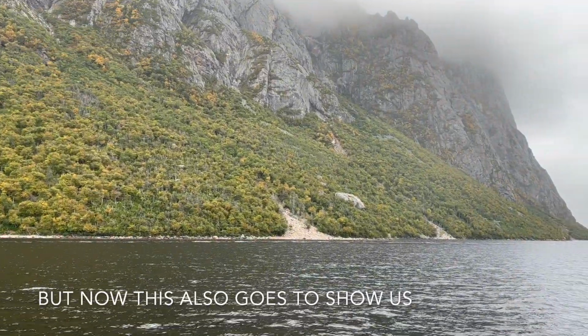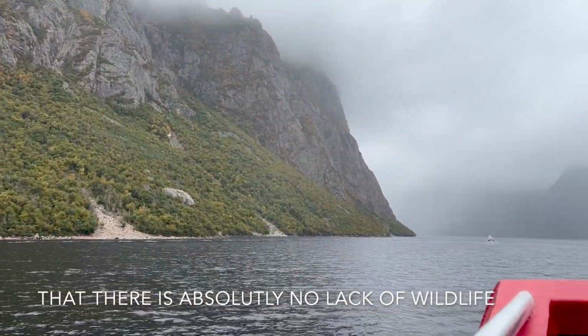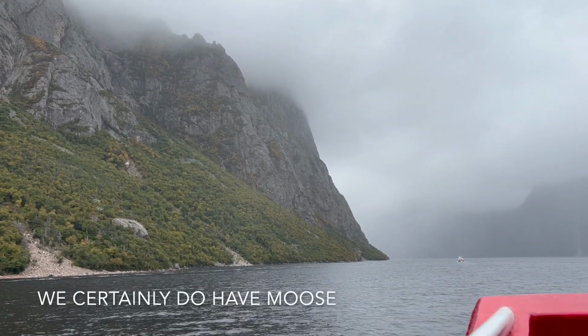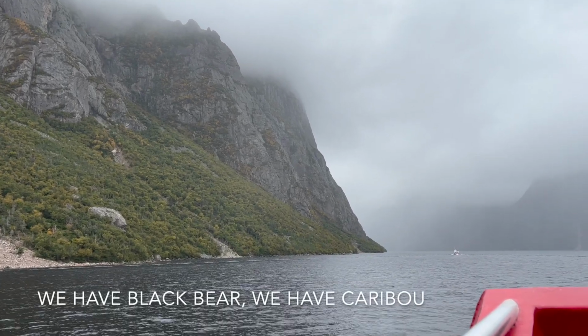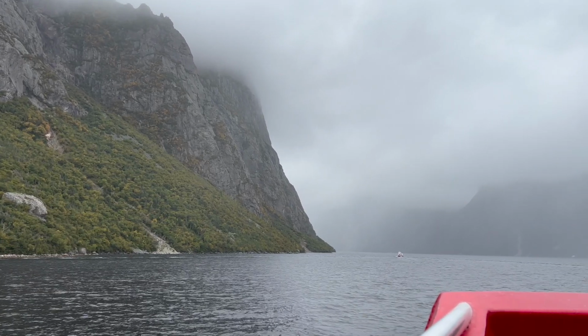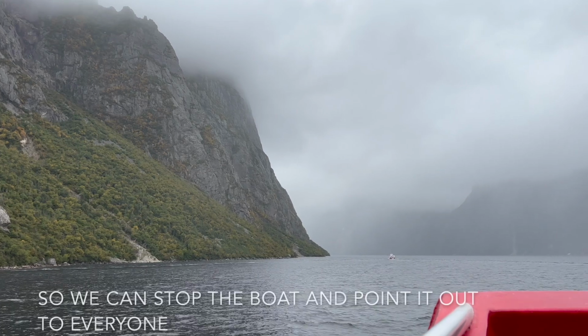This also goes to show us that there's absolutely no lack of wildlife here in Western Brook Pond. We certainly do have moose. We have black bear. We have caribou. We have Jamie. Now, if anybody sees any wildlife, make sure you let us know. We can stop the boat.